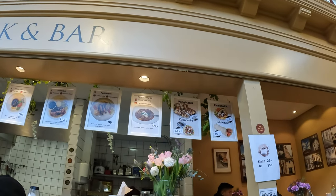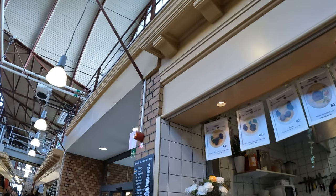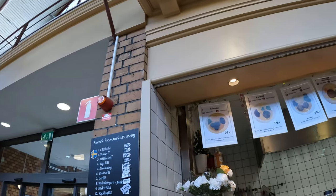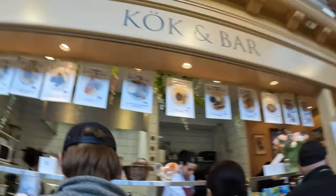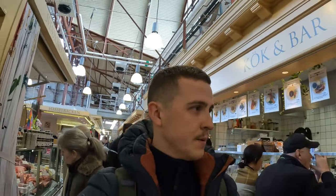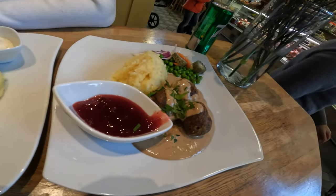Are they selling meatballs? Yeah, right at the front. Oh, we can get meatballs up here, look. Meatballs, amazing. Yeah, we'll do that. Let's sit in the market with the locals and we'll eat Swedish meatballs. So, we've ordered Swedish meatballs and some Swedish fish. Can I get more Swedish than that?